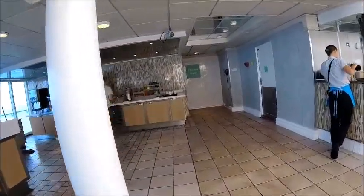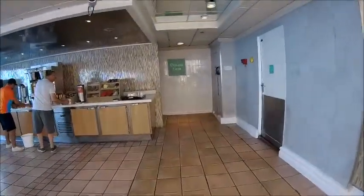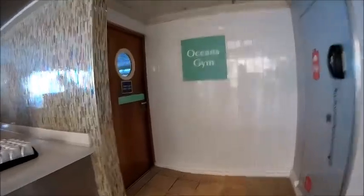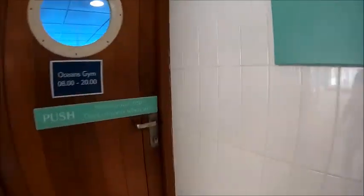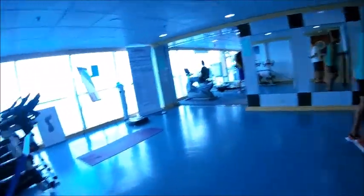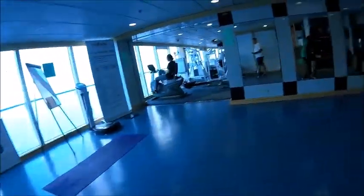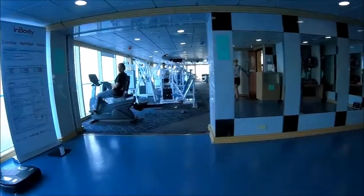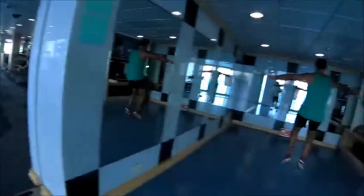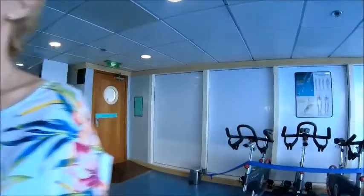Because it is a ship tour, we need to just pop in here because this is, apparently, the gym area. Yeah, it's enough of that.